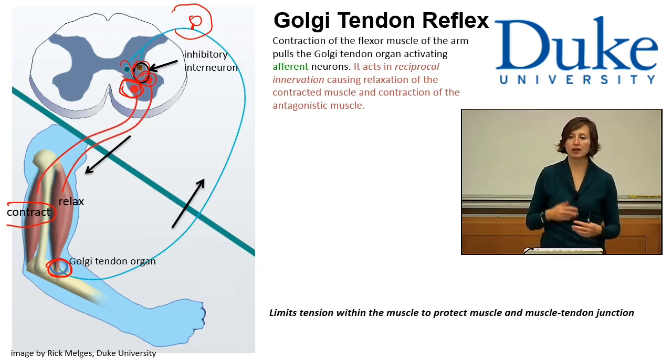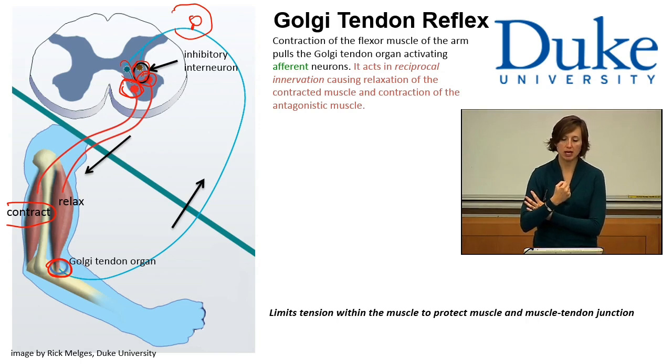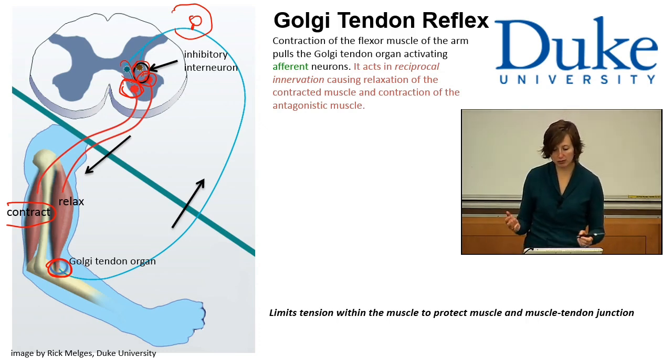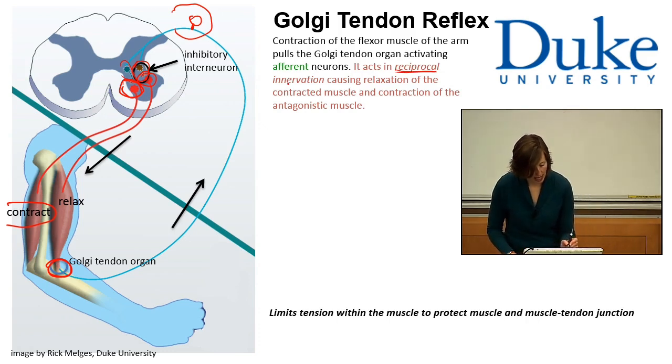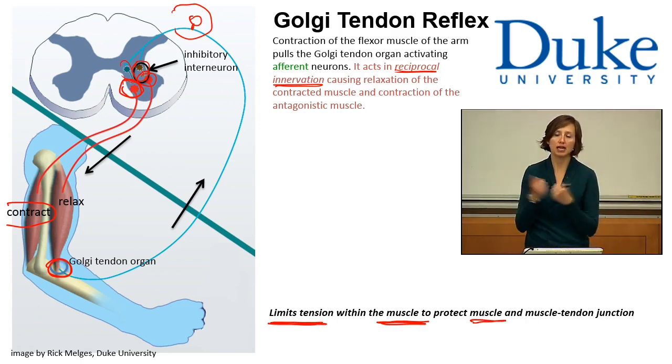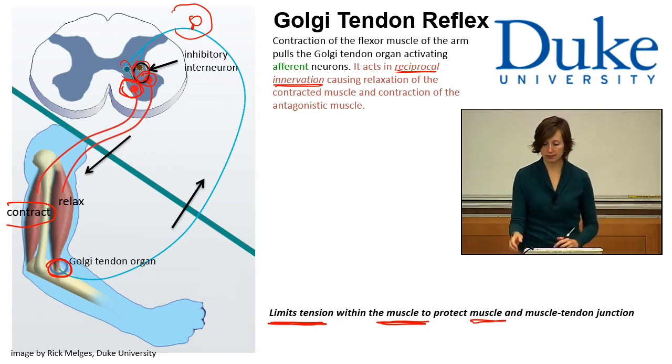So it's, again, trying to fix the problem of too much tension in the muscle, and it's going to do that by relaxing this muscle and contracting the opposing muscle. So it's going to act with reciprocal innervation again, and this is going to act to limit the tension within the muscle so that we can protect the muscle and the muscle tendon junction so that they don't damage or just rip apart.